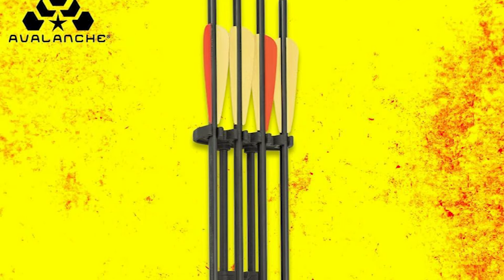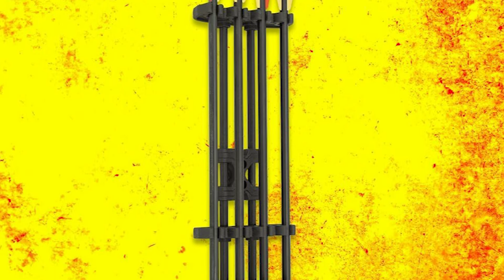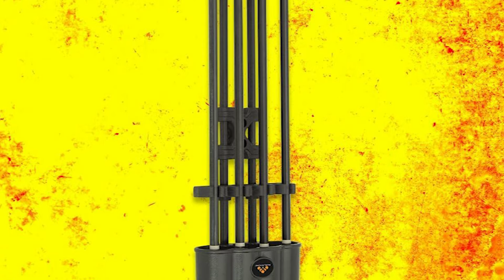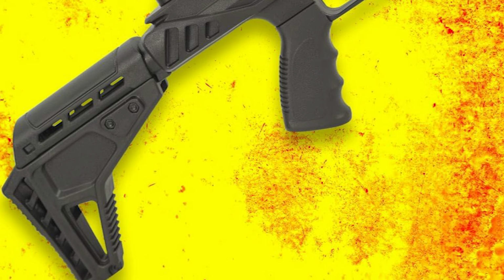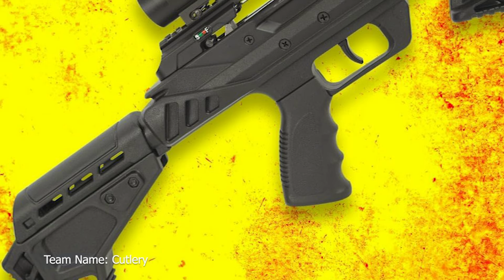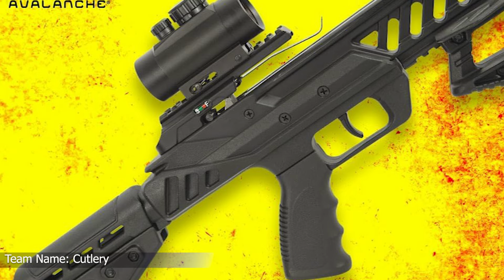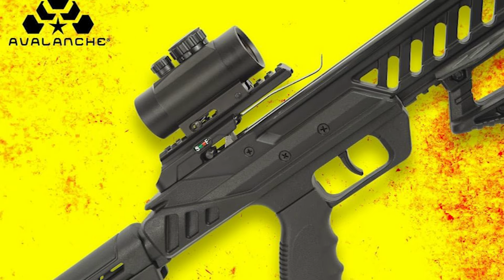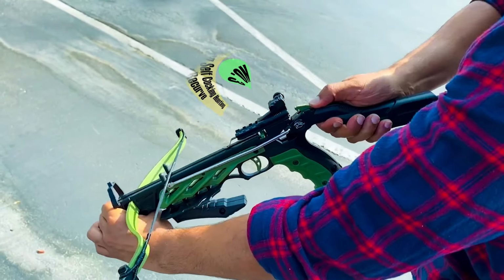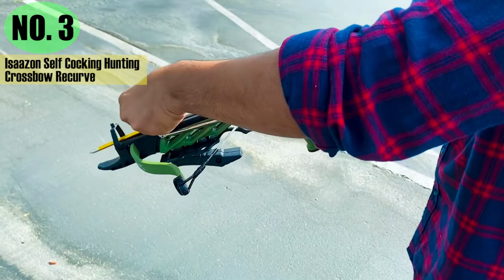With its black color and clean lines, the Avalanche Hellhound presents a sleek look that matches its performance. Designed for outdoor use, this crossbow supports various skill levels and offers all necessary tools in one bundle. It is useful for those who want to begin target shooting or expand their collection with a new model that delivers reliable results. In our list, the number 3 product name is Isaazon Self-Cocking Hunting Crossbow Recurve.